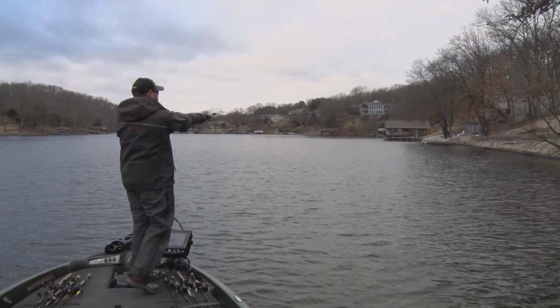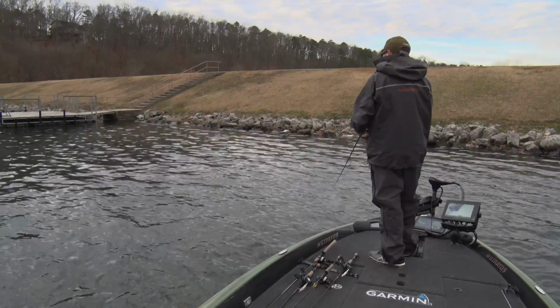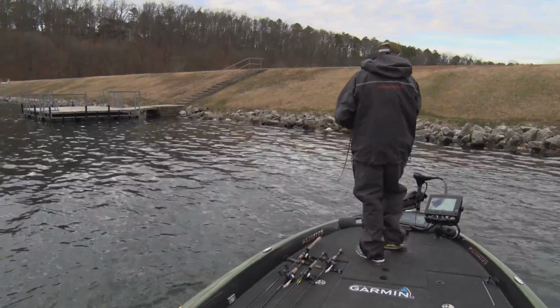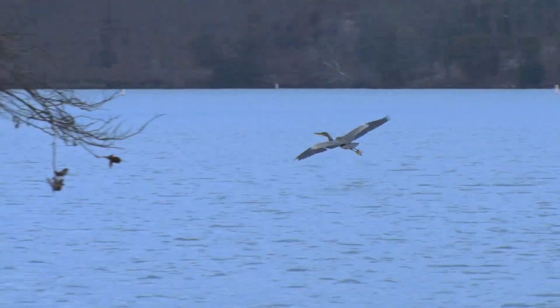The wind's supposed to blow like 20, 25 mile an hour today, and we're going to fish some back ends of some creeks, try to stay out of the wind. One of the biggest things about fishing this time of the year is taking advantage of the conditions. We're going to see what we can make happen today.